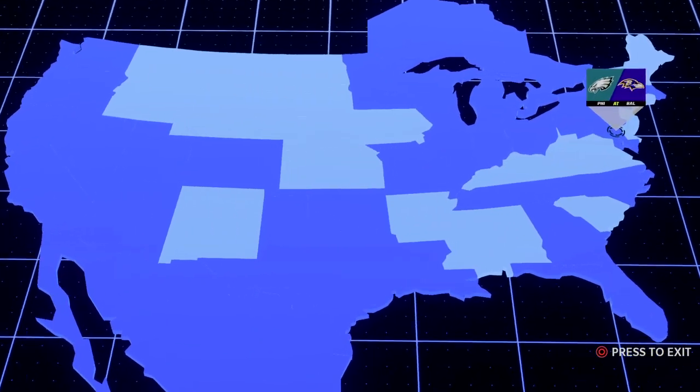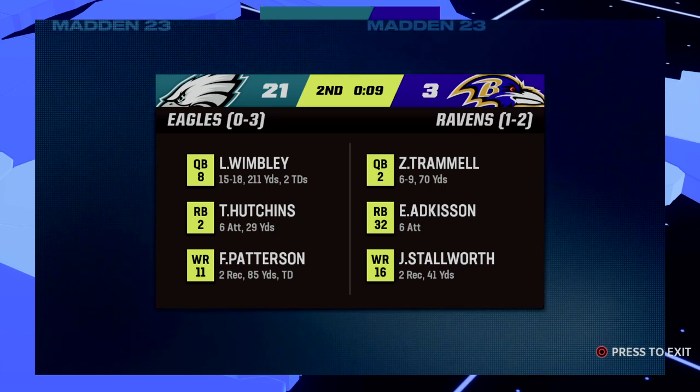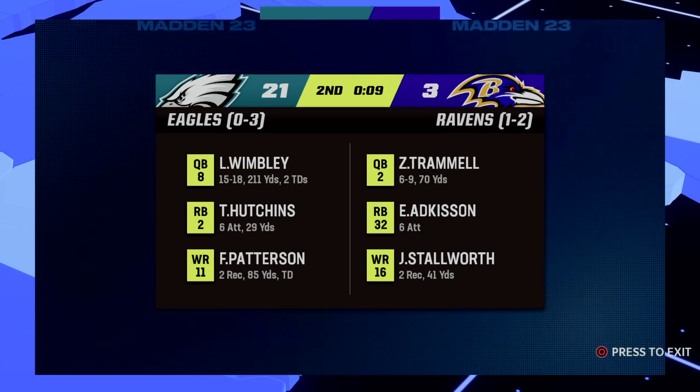Next, let's get over to Baltimore to check on the Ravens at home at M&T Bank Stadium. And they currently trail the visiting Philadelphia Eagles. The Eagles trying to hold on and claim victory.